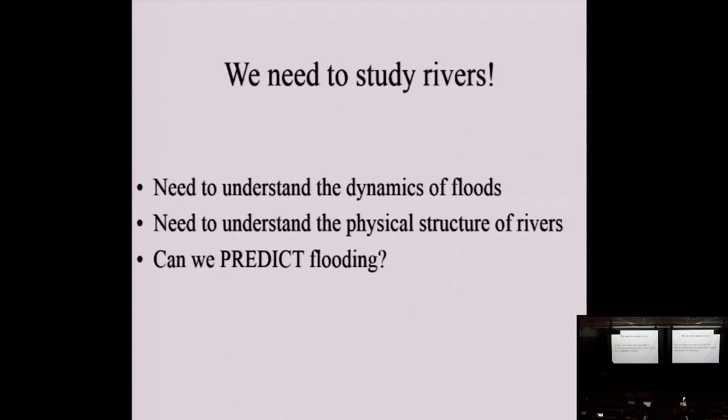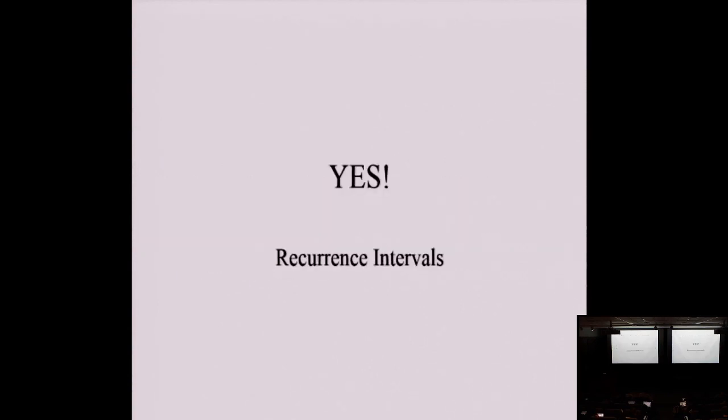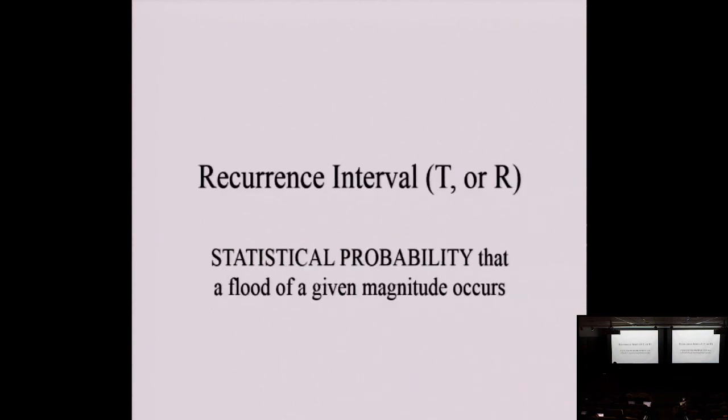So the question: can we predict flooding? The answer is yes, we can predict flooding in many ways. The way that we're going to do it on Wednesday is by using recurrence intervals. So you have these slides, and I'll go through them a little bit quickly. Recurrence interval is simply a statistical probability. What you're looking at is about how often, statistically speaking, this river will flood.